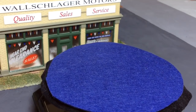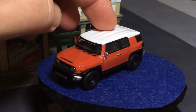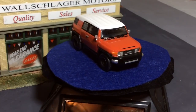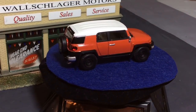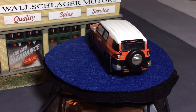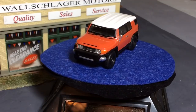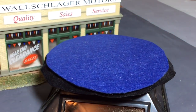And then this one here I've shown on the channel a few times. This one's probably going to roll off of it too. This is the Toyota FJ. See if I can get some better light. This will probably be my next purchase. My next real car purchase will be one of those, I think.